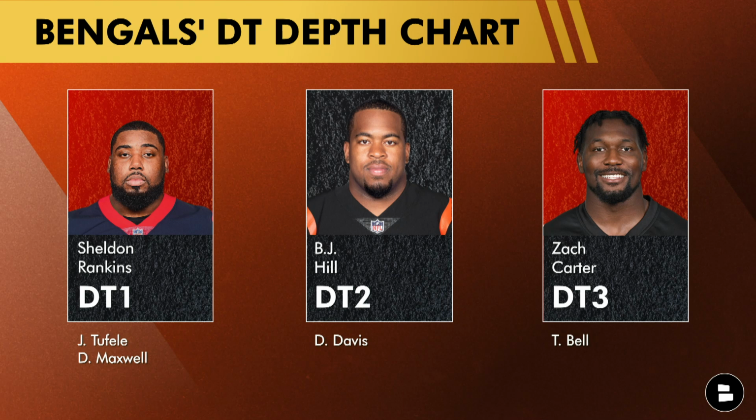I still need to get a nose guard. I don't think I want to play Rankins, Hill, and Murphy and say, I have fixed my run defense. My interior pass rush is loaded. It's really good now. And I think the argument is you took the best player on your board. And I wouldn't be upset at that if that is the path for the Bengals.